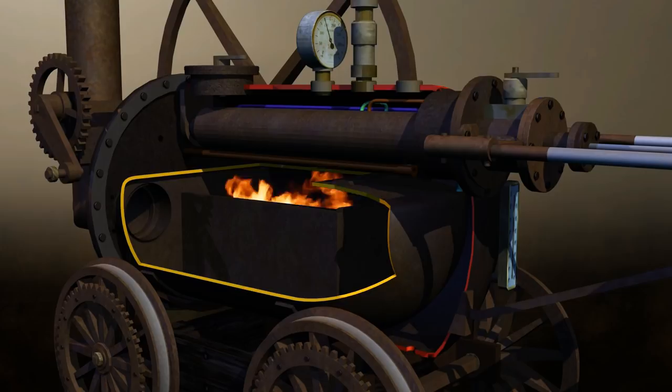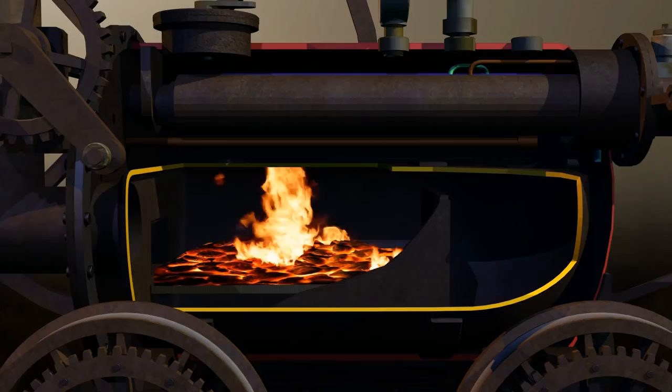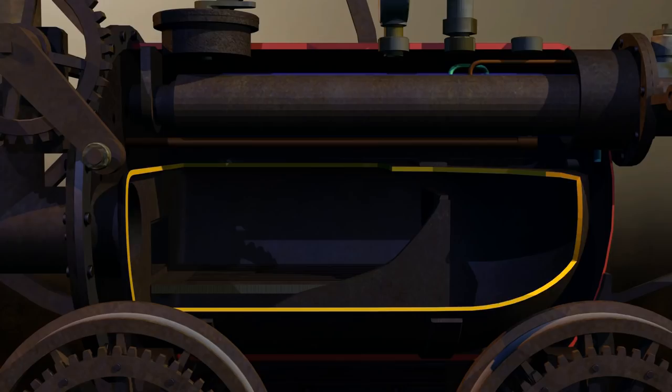However, there is a little bit more to its design. The burning coal or fuel is contained within its own compartment and rests upon a metal grate through which the ash falls. The hot air and smoke is drawn through the firebox and up into the chimney stack. Above the firebox, we can see this horizontal cylinder, and if we have a look inside that.